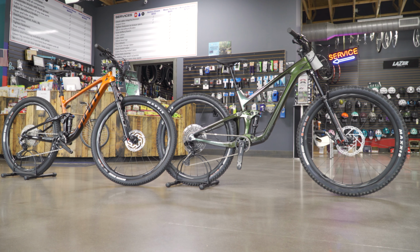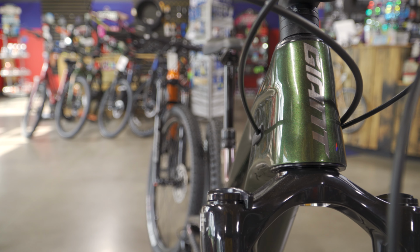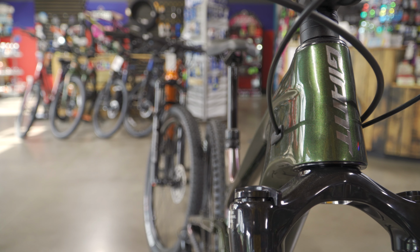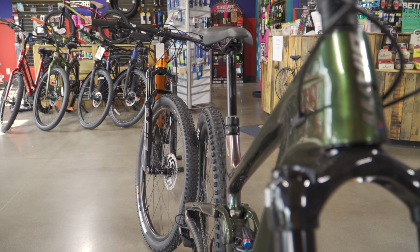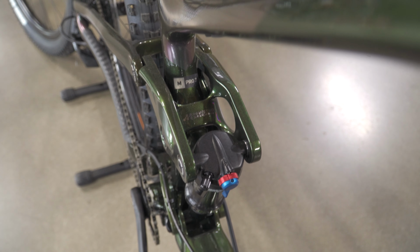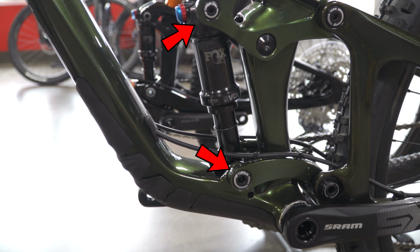And the Trance X is a 150 up front and 135 millimeters of rear travel. The Trance X also has a flip chip, which is pretty nice. But when it comes to the suspension design, Maestro, if you take a look at it, the biggest difference is with Maestro, you have a top rocker and a bottom rocker.